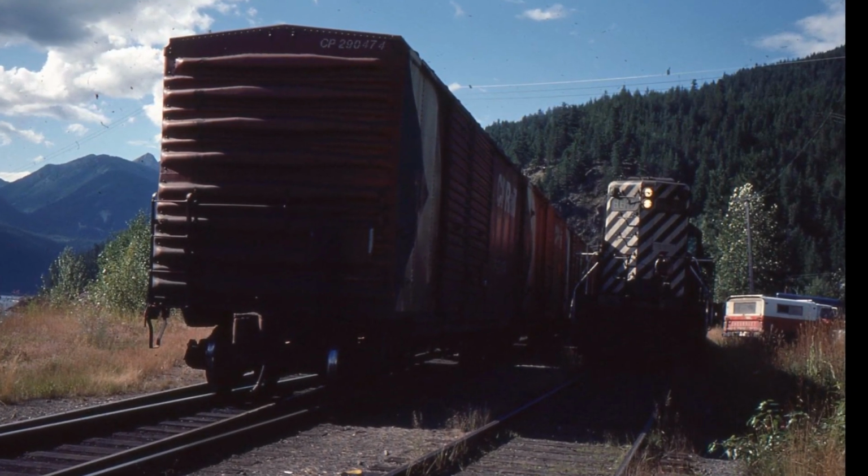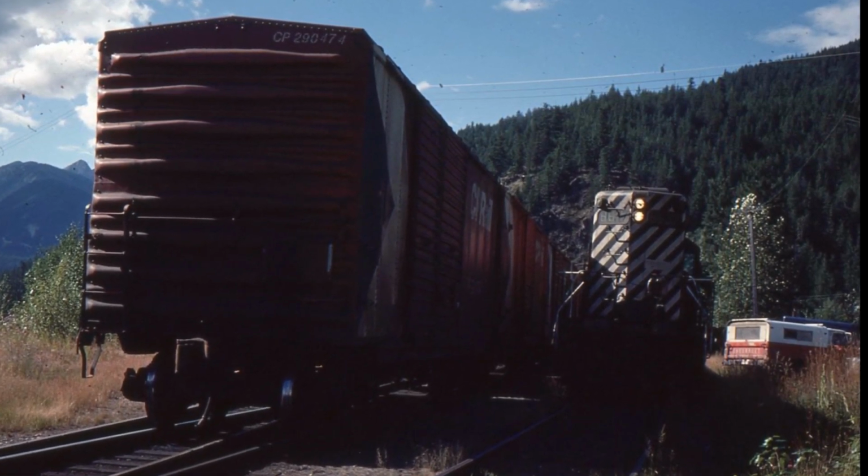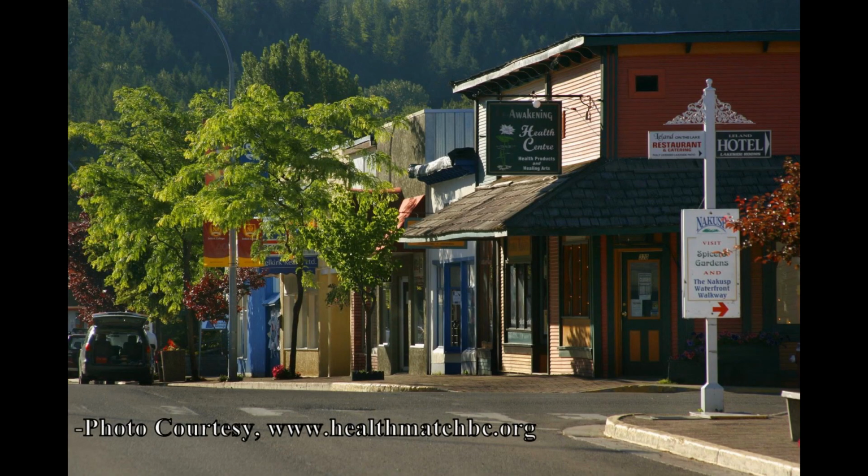Though rail fans and train enthusiasts thoroughly enjoyed this route, their fondness for the line was futile in prolonging its survival. Nakusp, which was the railhead, was now large enough to effectively sustain itself without the railway.